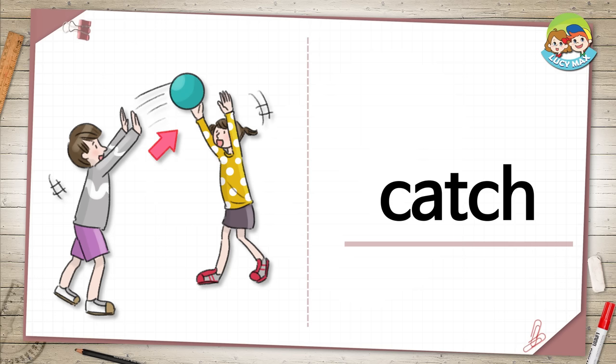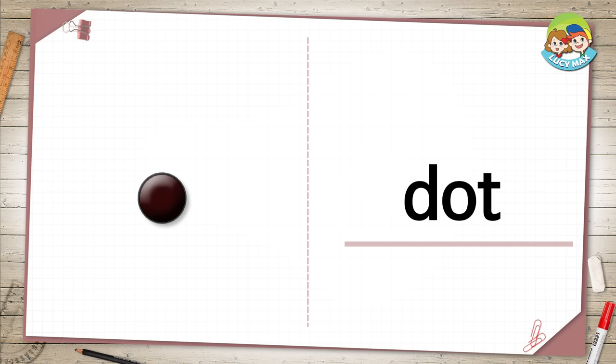Dot. The black circle is a dot. A dot is a very small, round mark. Do you put a dot after you write a sentence?